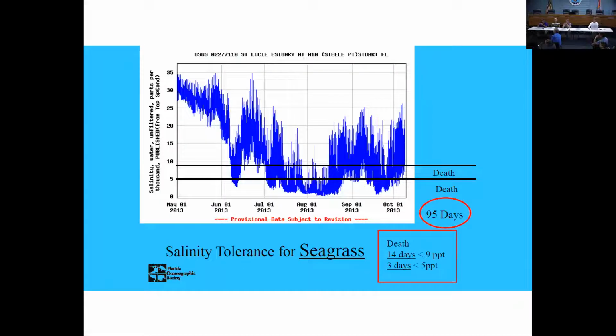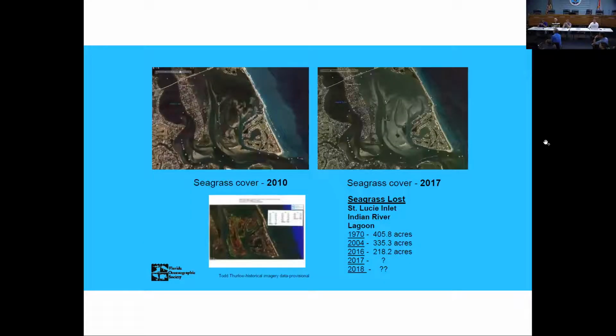Next, there we go. Seagrass has the same kind of salinity tolerance. If it gets below 10 or 15 parts per thousand for a long duration, it causes disaster to the seagrass beds. Next slide, please. And this is kind of a result Todd Thurlow helped me work out.